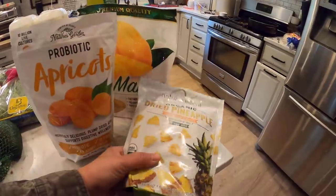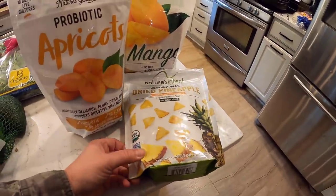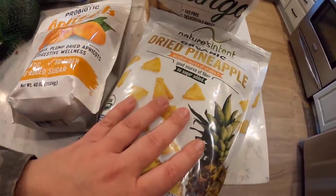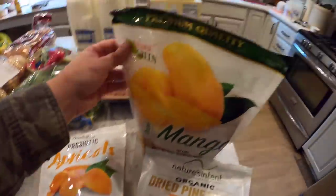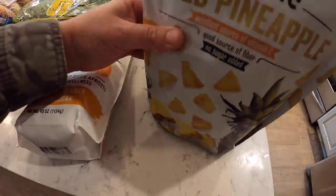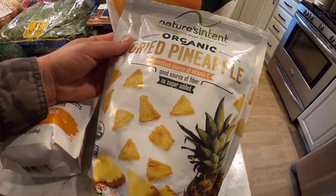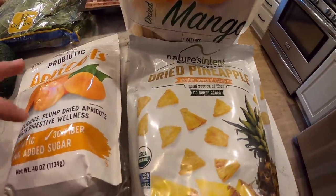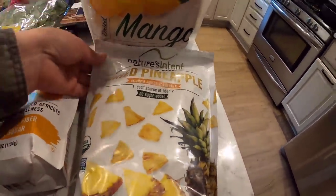All right, let's start with these. Let me turn on one more light. I grabbed three different dried fruits: pineapple, apricots, and mangoes. These are for us to take as snacks, the boys to put in their lunches. They have to have a fruit or vegetable for their snack, and so I thought these would be a good little alternative sometimes if we run out of fresh fruit.